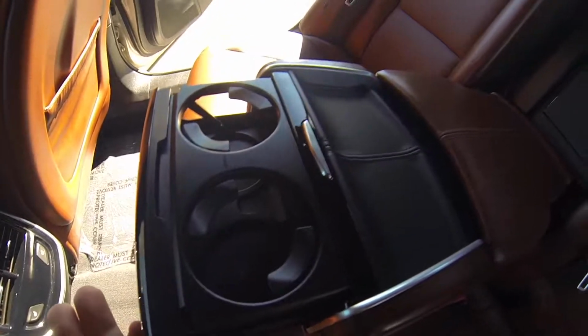Navigation, Bluetooth, weather, Pandora, climate controls, as well as your climate controls down here. Heated and cooled seats. Push the silver towards the bottom. It'll open up a storage compartment. Push the silver again and it'll close it. There you have a 12-volt charging port.